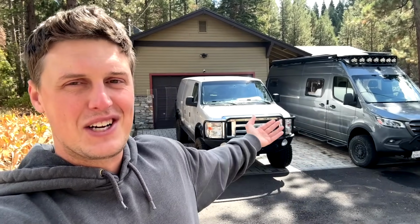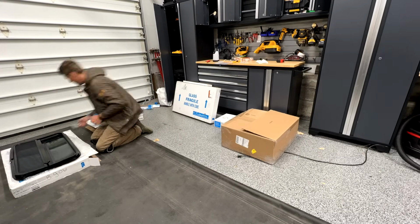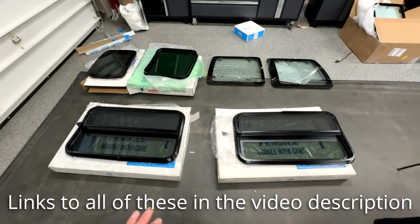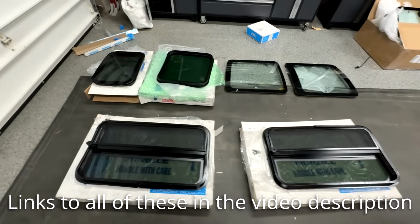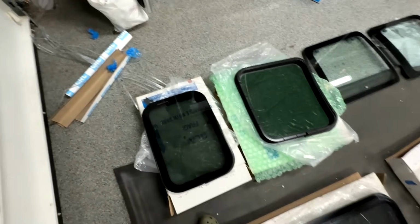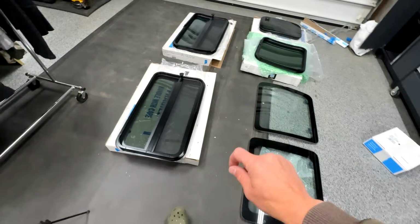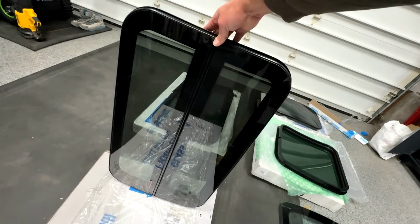Now we're going to start doing the actual install of the windows on this van. Okay, so these are the 6 windows that we are going to be installing in the van. We have the 2 C.R. Lawrence universal pop-out windows. We have the barn door windows here, which are just fixed glass, but they're also made by C.R. Lawrence. And then we have the 2 Ford rear pop-out windows. Very first impressions are actually the CR Lawrence windows are pretty nice. Like they look very, very sleek.